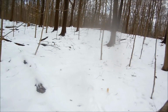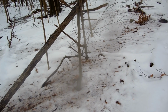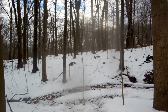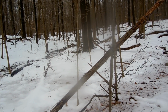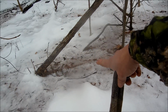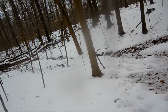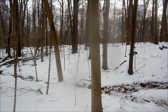I think this triangle here might be a good spot to put a snag. We got the trail coming down the hill. It goes on up that way. We got a water source right here where it could be coming down in here to drink. I think we could use this triangle. The only problem is it's right in a wash, and when this starts melting, it's just going to flush all my bait down that way. So, okay, that's not a good idea.